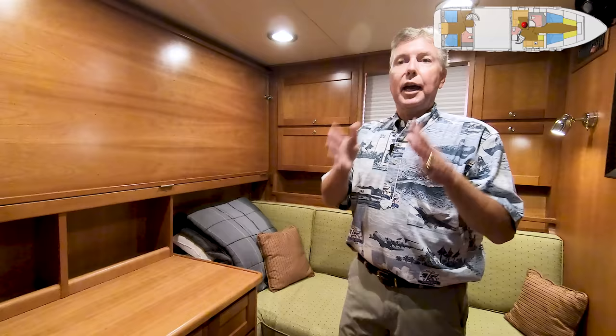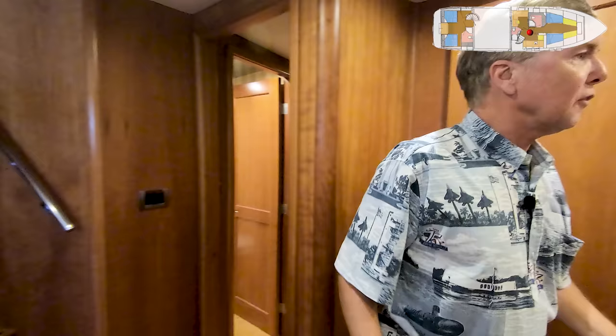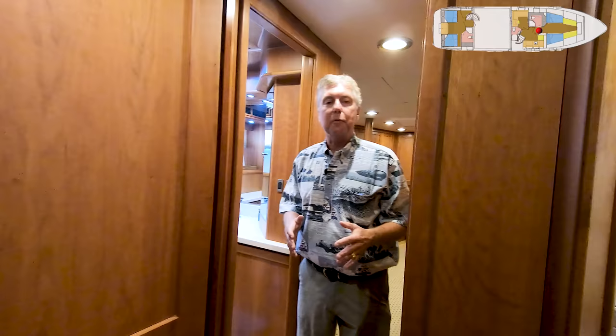They have this head right here, which is a toilet, freshwater toilet, and a stall shower with a bifold. I'm standing on cork flooring, which is very innovative. It's really comfortable to stand on. And there's a locking system there with a lot of storage bins down below. All their spare parts are stored down below the floor here.